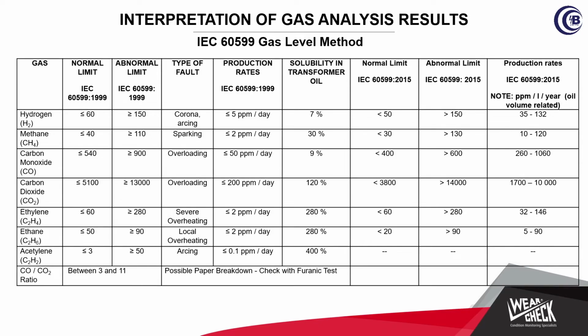Now, the only thing I want to talk about on this is again the limits for DGA. It has been shown previously what type of fault each gas indicates, and the production rates. But what is interesting about this slide is in the middle, you'll see the solubility of transformer oils. Now you see hydrogen is the least soluble, that's 7%. And that means it will go as fast as possible out of your transformer oil. And acetylene, which is the baddie of all of them, is 400% soluble in transformer oil. And the solubility of the transformer oils is why we can test gas. It gets absorbed in the oil, and we in the laboratory can test for that.